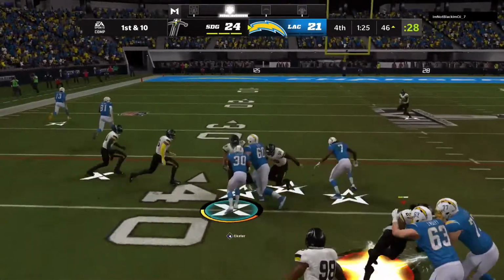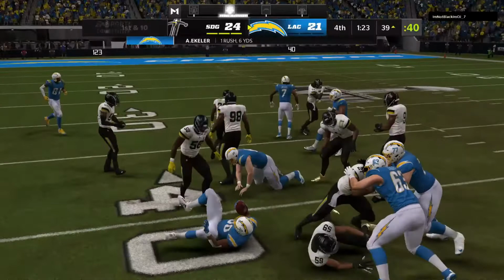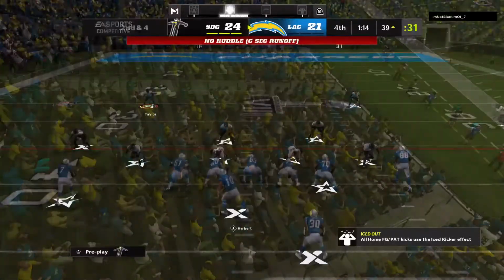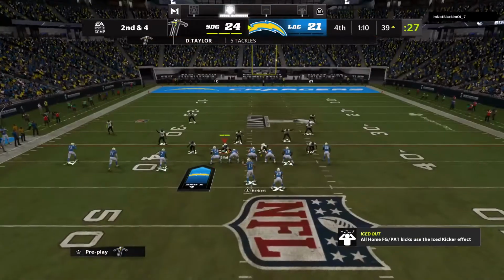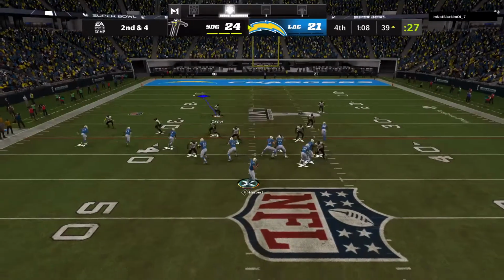Running on first down, Eckler. And able to push his way forward here for a good little gain. 6 yards on that last play. Here's 2nd and 4. Now Herbert.